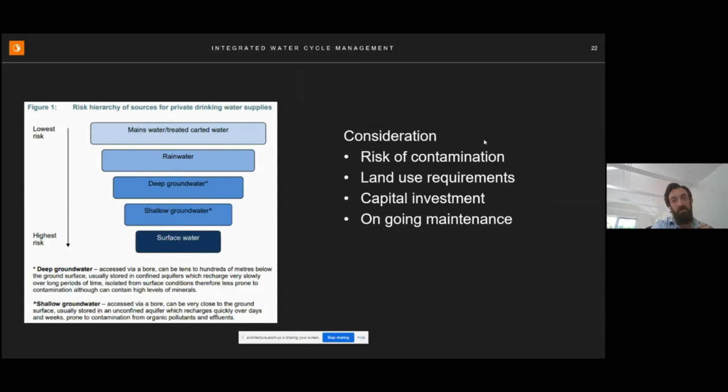Capital investment also. How are you going to pay for it? Is it something that the community is going to pay for? Is it something where you get an enterprise in to deliver that infrastructure and then pay them back? Because obviously it's not as simple as getting the water authorities to do that in this particular case. Ongoing maintenance is similar as well. Do you want the community to pay for ongoing maintenance of this infrastructure? If there's a private enterprise, will they have ongoing maintenance? How is that going to work? So that's just some of the things to consider when you're looking at it.